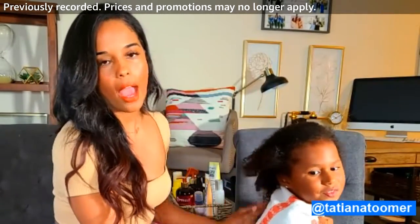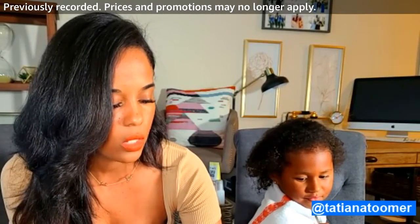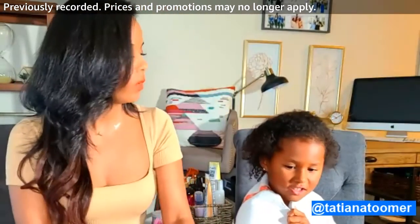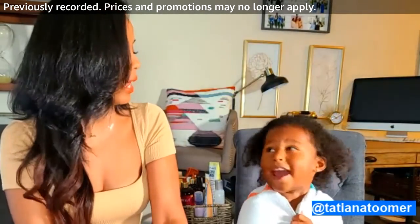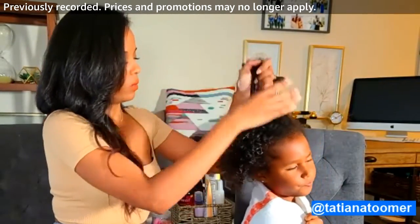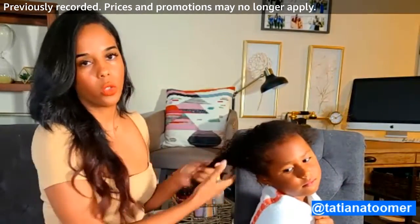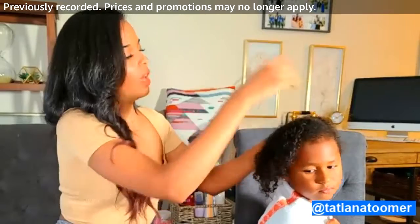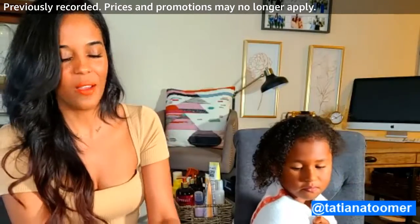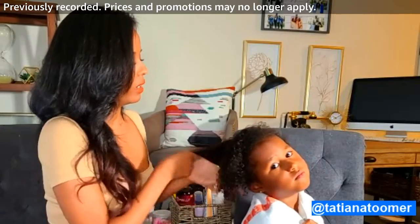Okay, so after we spray it down, this is when we start using the leave-in conditioner. Again, this is the leave-in conditioner. It helps detangle the hair, get all the tangles out, and it's also moisturizing the hair as well. But again, you don't need that much. If you want, you can also divide the hair in sections or whatever. I'm not that professional with it. I just kind of go with it. But I do use an ample amount of this leave-in conditioner, because it doesn't hurt the hair or anything.